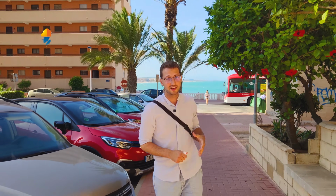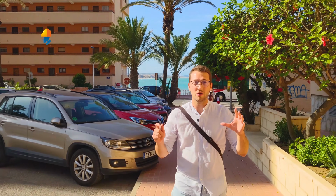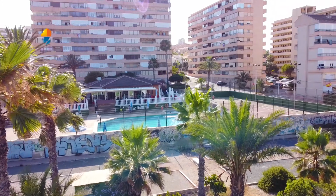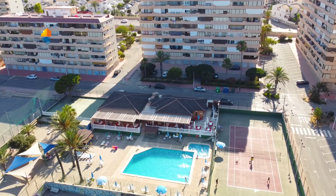So we are just next to the building, and behind me you can see the bus just came to pick up the people to bring them to Torrevieja Centrum. On the left side we have the building where the property is, and very important, there's also a pool and a restaurant. The pool doesn't belong to the property, so you have to pay for the use per day. It's around 20 euros per day, I think.